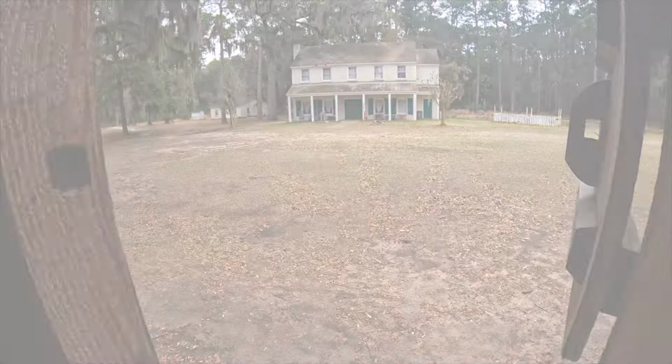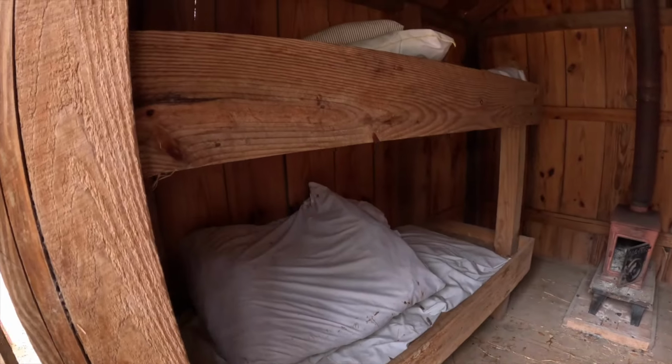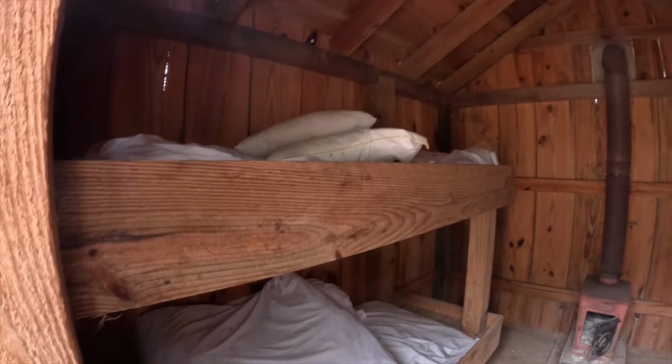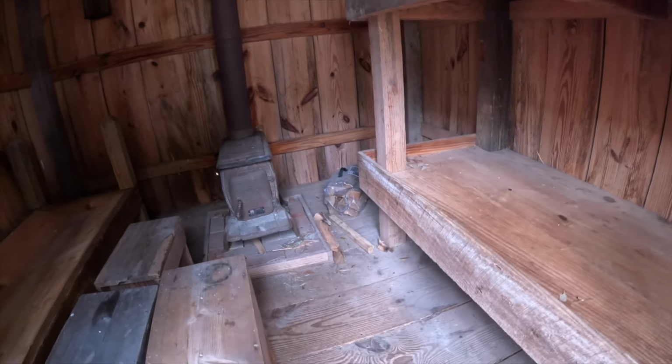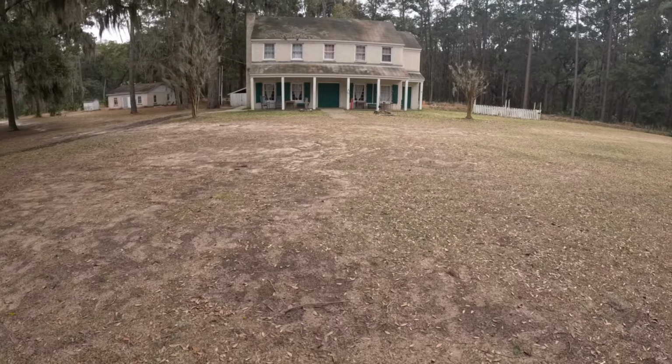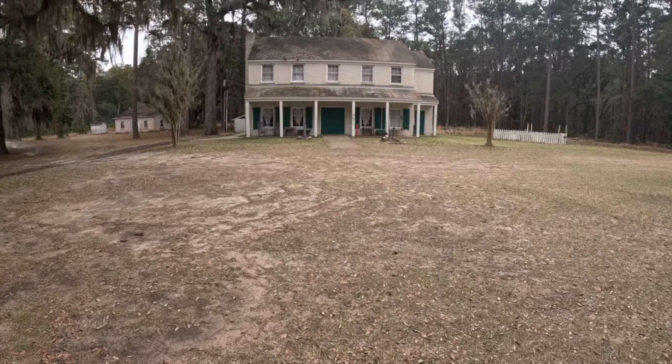Who goes there? Similar situation here. I'm sure the Confederates didn't have bundles of wood from Home Depot. This is a reproduction of a similar building that stood here.